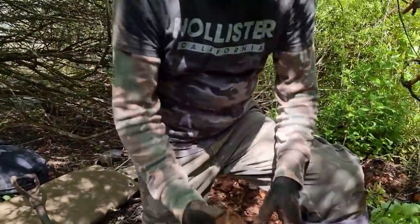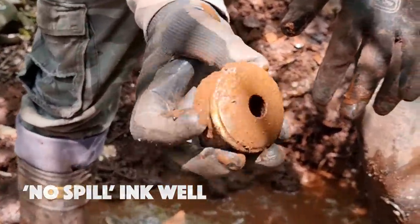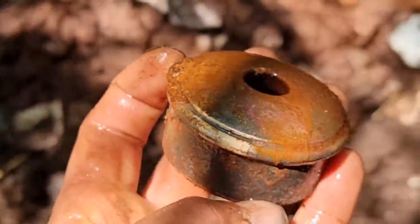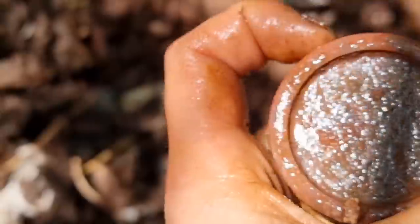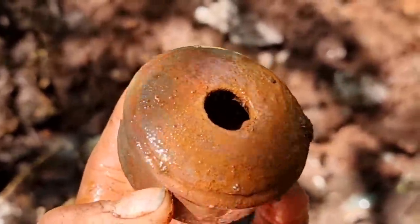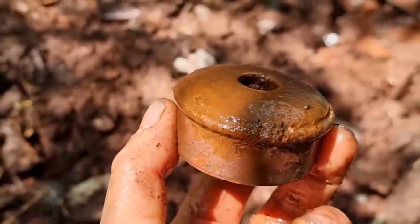Tim's found something. A little no-spill ink. Possibly from the desk in a school or something like that. Oh, nice. Designed so if you knocked it over, you didn't lose every drop. Actually, that's really nice. Nice little pattern. A bit unusual, that, isn't it? Was that just worn away? It looks like it might be painted and that's worn away. That's cool, though. I like that. Nice if there's a name on it. No spill ink. The no spill ones are those glass ones with the funnels inside. That's right, yeah.